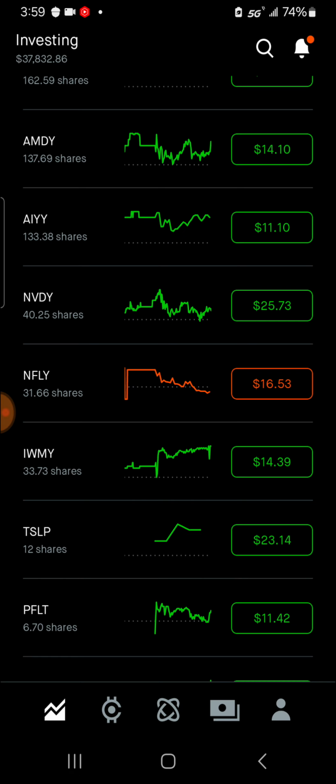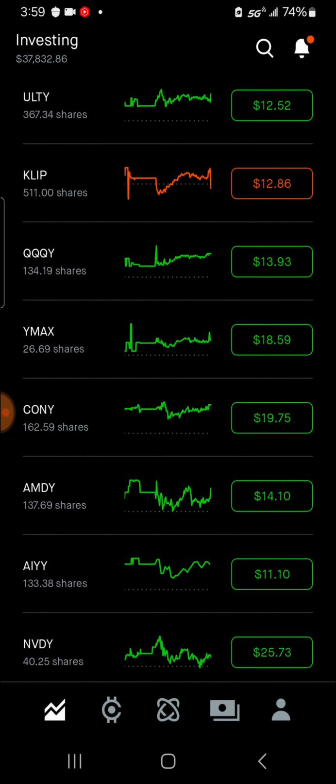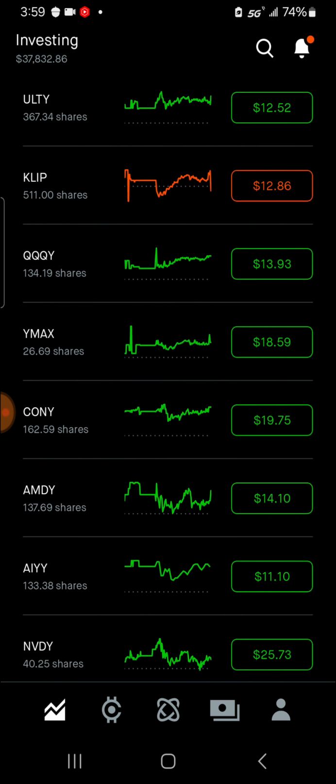So what is your ultimate goal on these funds? That's a major thing. What is your ultimate goal for these funds? Keep that in mind, because you have a lot of people who talk bad about these funds. What's your goal in these funds?